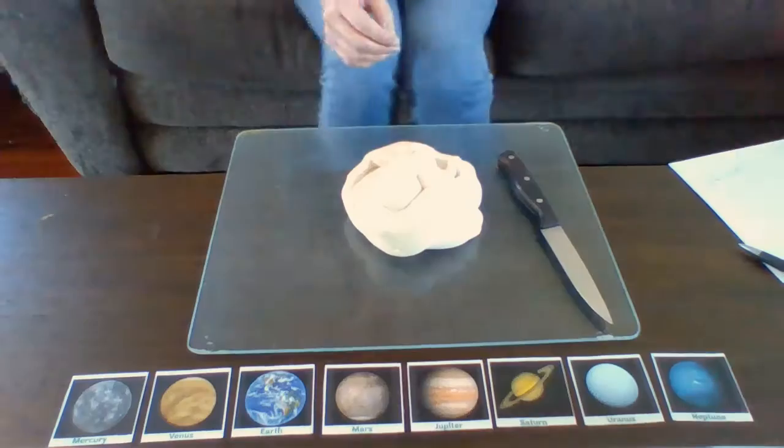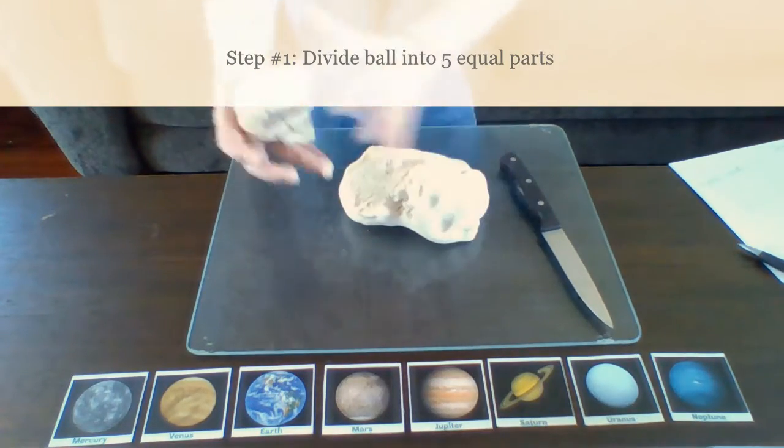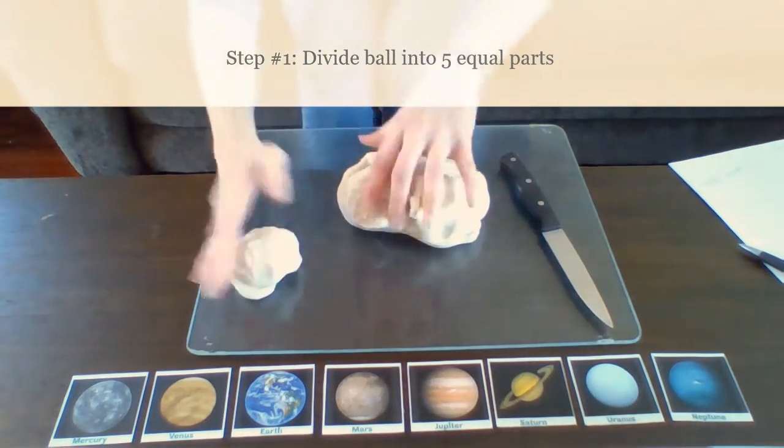So, like I said, make those predictions about which planet's the largest. Don't look it up ahead of time. Which planet's the largest, which one's the smallest, and where do we think Earth is going to lie on that scale? And now we're going to go ahead and get started. So step 1 is divide your ball of dough into 5 equal parts.